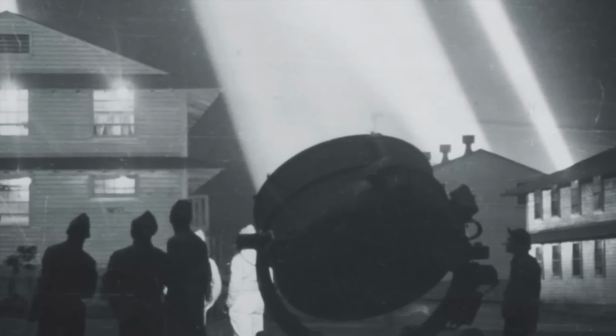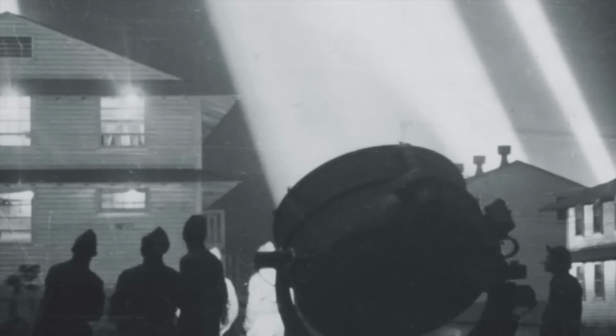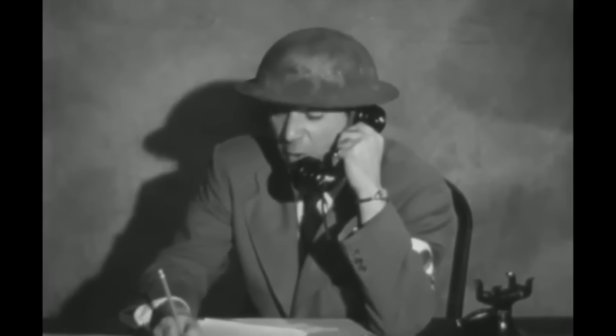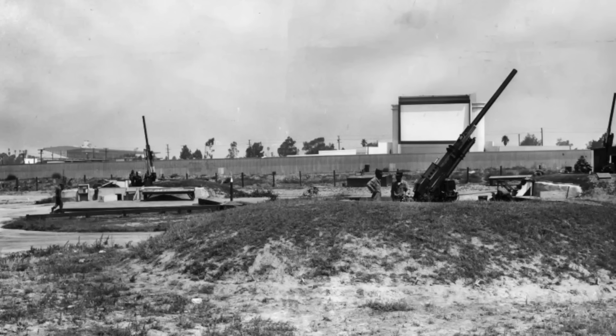Searchlight beams stabbed out into the night sky. The city was blacked out, and anti-aircraft batteries reported themselves manned and ready to 4th Interceptor Command headquarters. Thousands of air raid wardens and police officers took to the streets to assist the military. By 2:32, all anti-aircraft batteries and searchlight units had completed reporting their status.